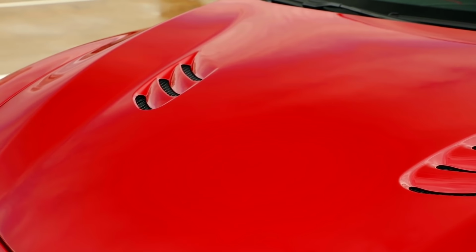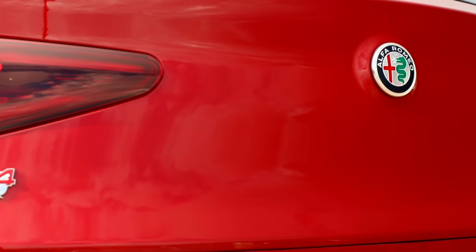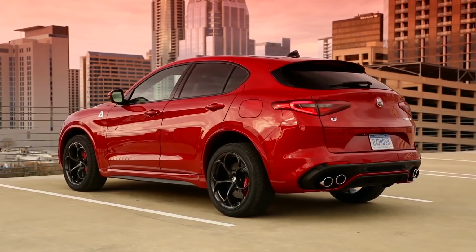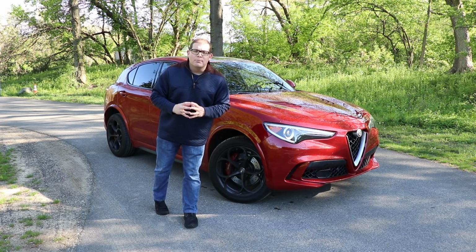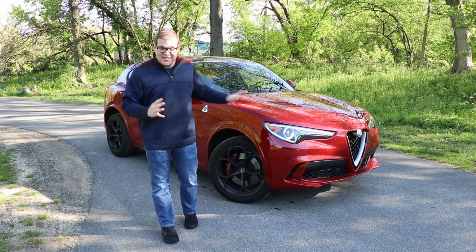So as you can see here, we've got the little four-leaf clover. That's what Quadrifoglio means. It's the name that is affixed to all of the fastest Alfa Romeo models, just like you'd see BMW put an M badge on their cars or Mercedes put AMG on their cars. So that's gonna make a huge difference with the Stelvio.